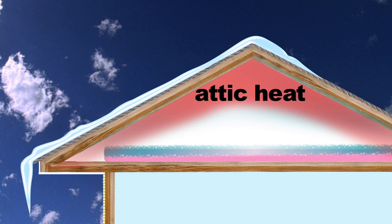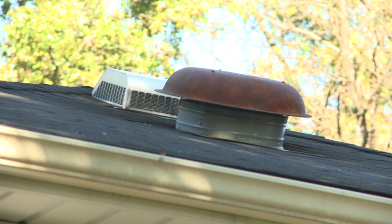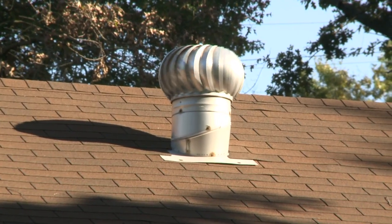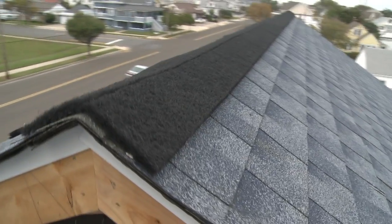Other roof venting systems have inherent problems. Many are prone to leakage. Some become noisy and corroded from exposure to the weather. Others are costly to install and operate. Most importantly, they don't provide a continuous airflow across the entire roof surface.